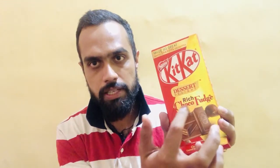Right on top we have the KitKat branding here. So there's a big KitKat branding here along with the Nestle branding, like on any other KitKat chocolate. So they have the KitKat branding here and the Nestle branding right here. Then they have the Dessert Delight branding here, the chocolate Dessert Delight branding here, and the flavor of the chocolate, which is Rich Choco Fudge, is given here.